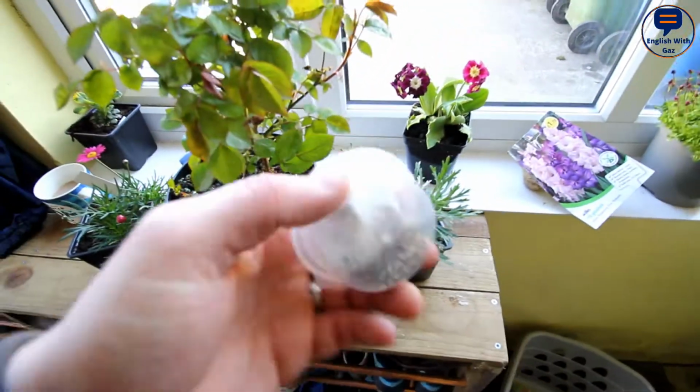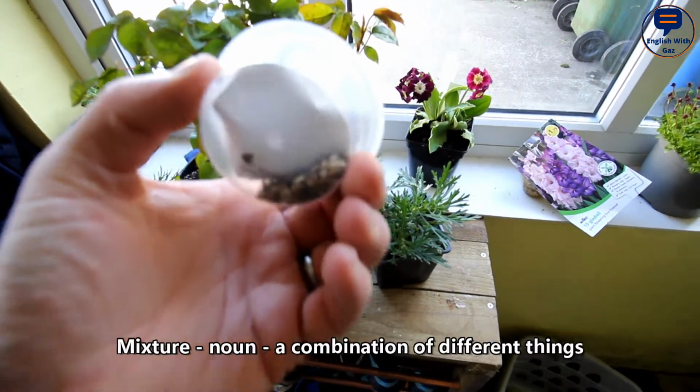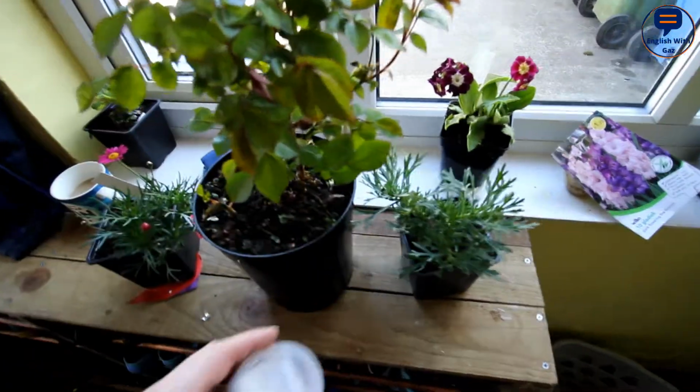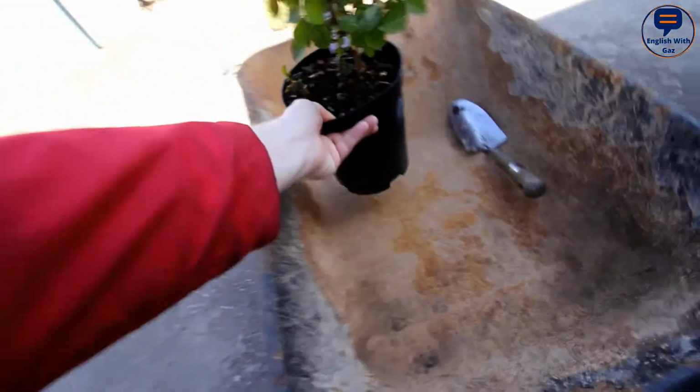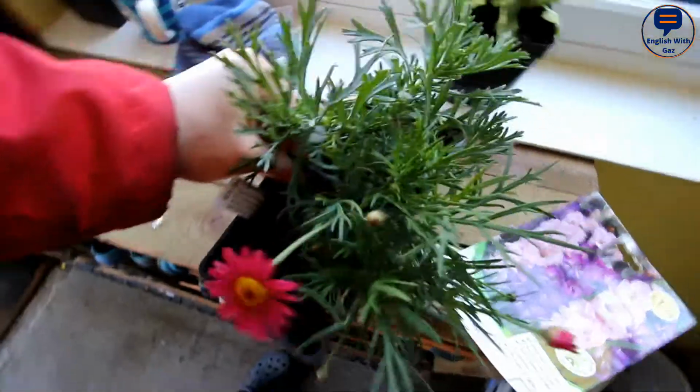Also here I've got a mixture of seeds. You might remember my video from last week when I went to buy some wildflower seeds. So I'm going to scatter these in the garden and see if we can get lots of flowers growing. I'm going to work smart and use this wheelbarrow.